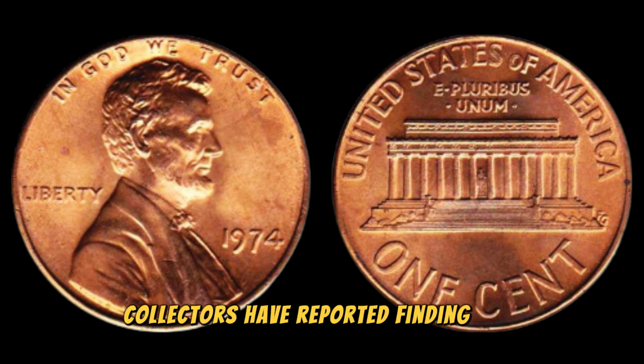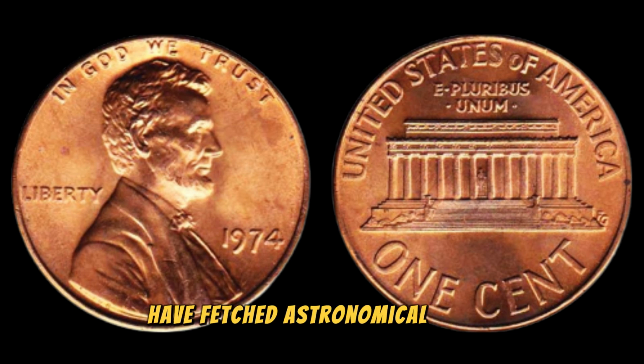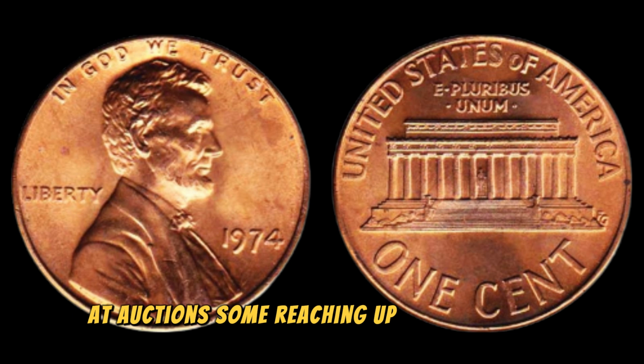Collectors have reported finding 1974 double die pennies in various conditions, but the most pristine examples have fetched astronomical prices at auctions, some reaching up to $8.7 million. So, why is this penny worth so much?